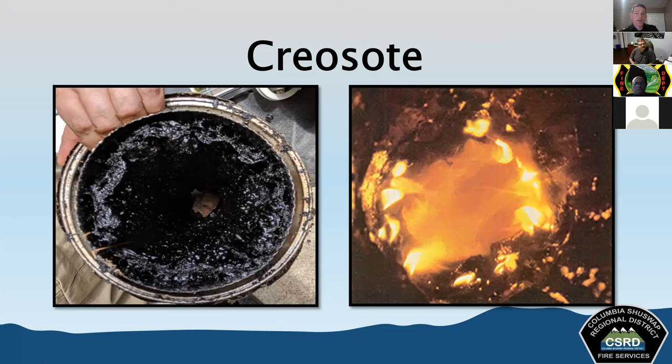Creosote is mostly tar, and you're going to see it, it's either going to be brown or black in color. And it's dangerous because it causes chimney fires. That's what's dangerous about it. So if people in your area are not cleaning their chimneys, this is the kind of thing you can expect to happen. You can see that's a pretty extreme buildup of creosote in the picture on the left, and you can see what it looks like when it's on fire in the photo on the right, and how it burns and gets hot all around, basically.